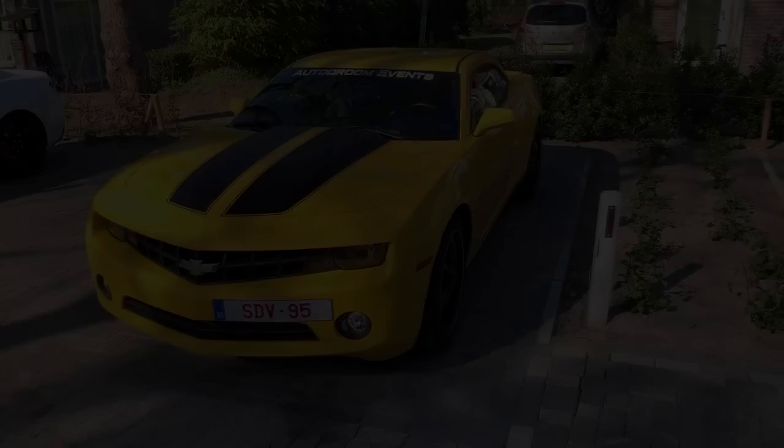So I arrived at the starting location. This is the Pineta. It's a conference center here in Nunspeet. All the cars are parked up and around me here. So the 4C is over there, all gassed up, filled up to the brim. So let's take a look at what cars are participating today.